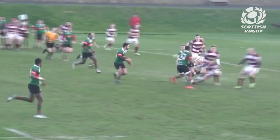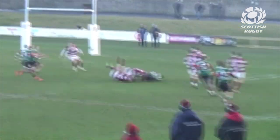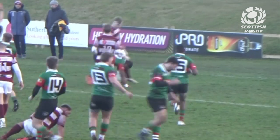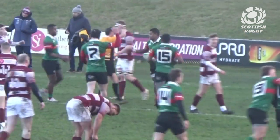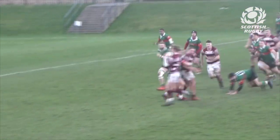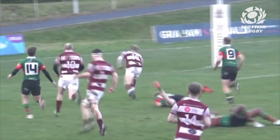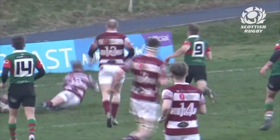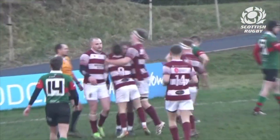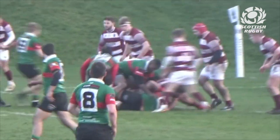But it was Highland who got the first try of the day. Junior Wakani Bout finished off this fast flowing move to score. But Watsonians hit back with another fast flowing move of their own, Matthew McMillan finishing off this one. Callum Carson put Highland back in front though, finishing off this one.